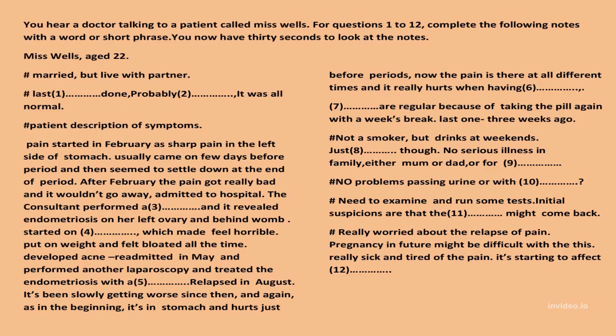Oh dear. Yeah, the consultant there performed a laparoscopy and it revealed that on my left ovary and behind my womb, I had endometriosis. After that, he suggested I should take the pill without a break. But the pain didn't get any better, so he started me on progesterone tablets, which made me feel horrible. I put on weight and felt bloated all the time.